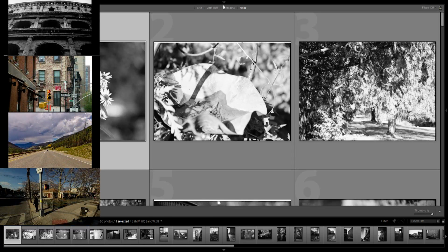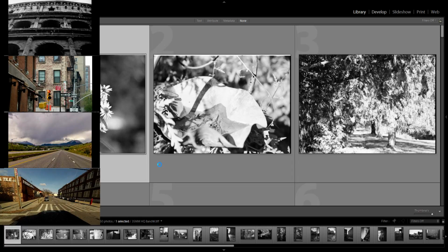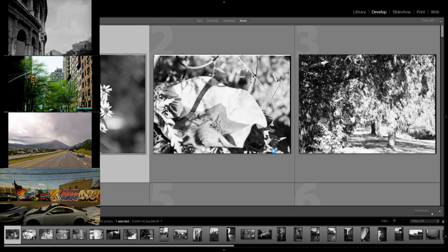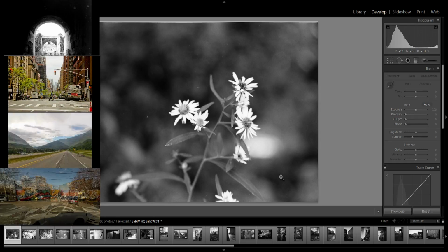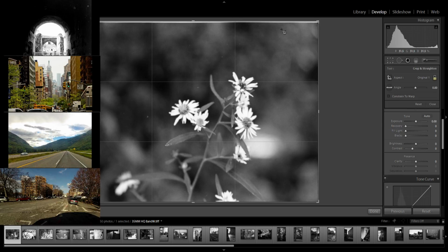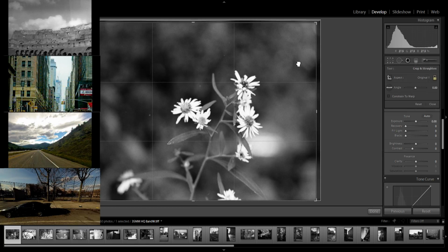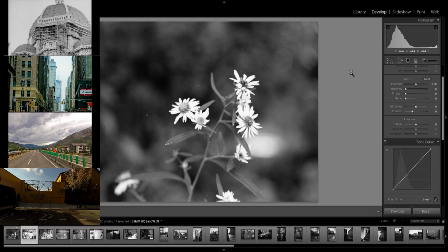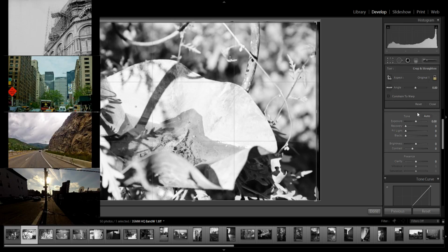So I'm going to switch over to develop, and we're going to edit the curves a little bit, but we're mainly going to crop, and then after we finish, we're going to tune up the images. It's taking a long time to load because it's a high resolution file. We're just cropping out the extra part the scanner left in. So we're just going to crop a little bit.